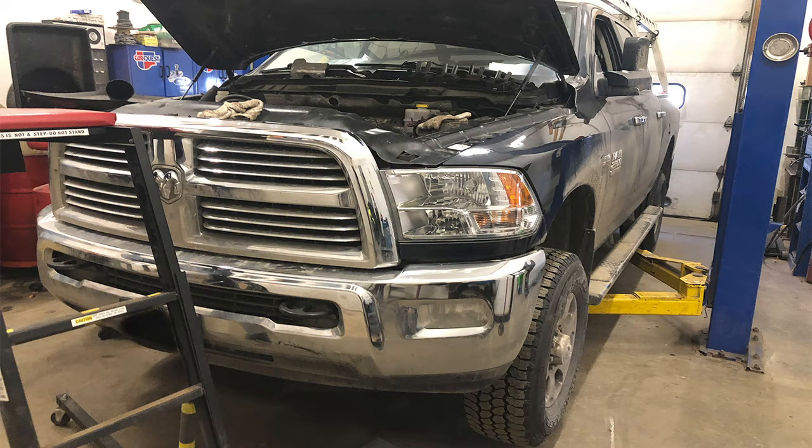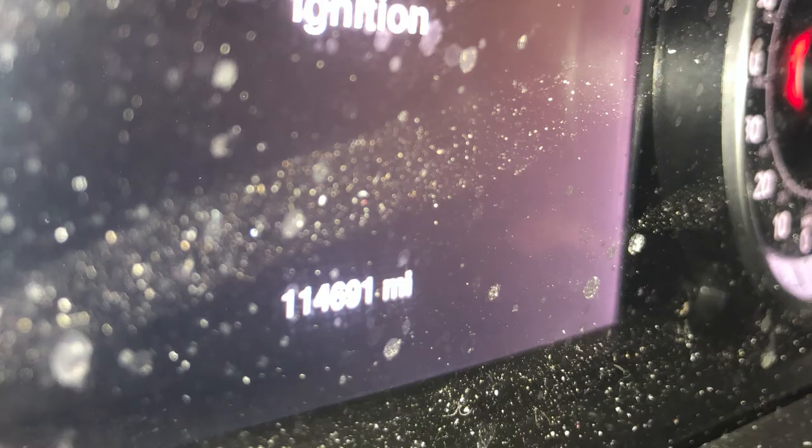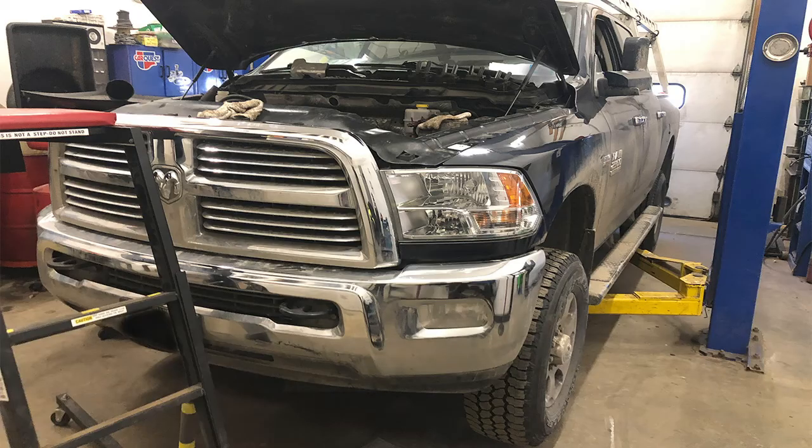Video service information here. Today we're working on a 2016 Dodge Ram 2500. It's got the 6.4 in it, the MDS engine. Vehicle's got around 114,000 miles on it. The customer was complaining about a tick noise and engine running rough, idling rough.